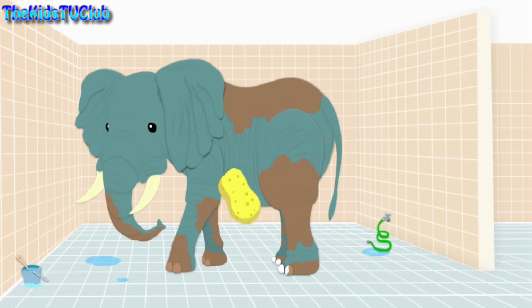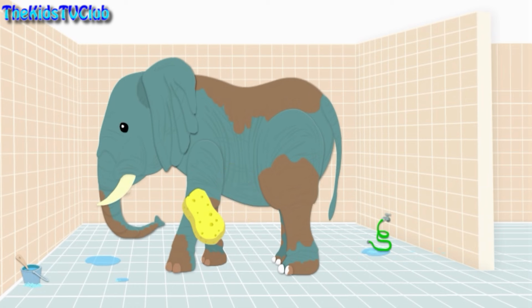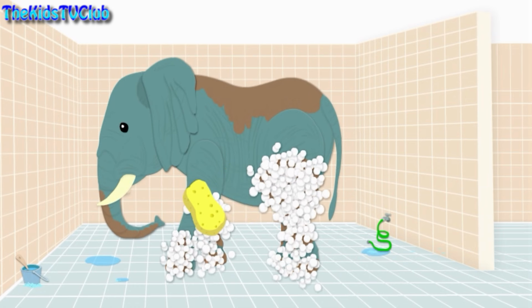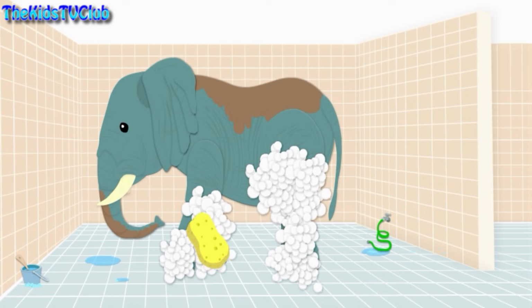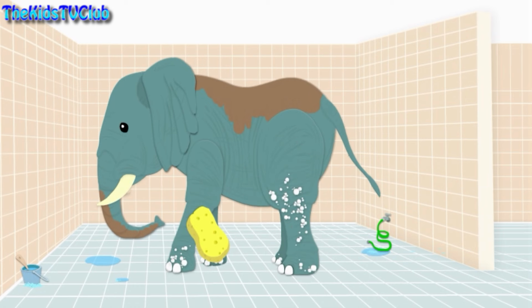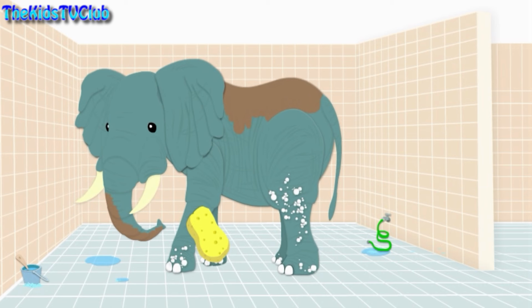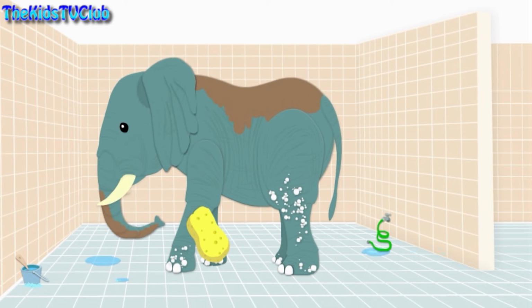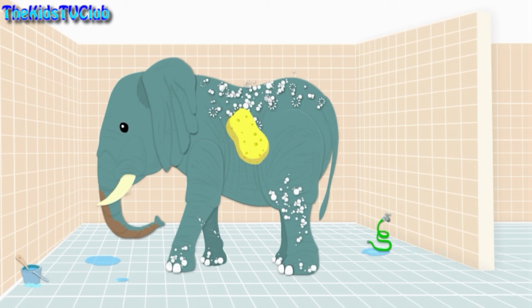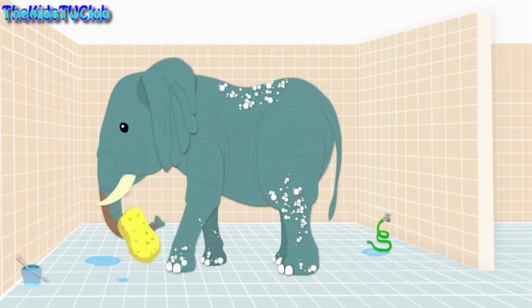Next, let's wash his leg. Yes, that's it. Look how thick her legs are. I bet they're strong enough to support an elephant. Wait a minute. They do support an elephant. Oh, wow. Now, let's wash his back. Click. Yes, that's the back. Elephants put dirt and mud on their backs so they don't get a sunburn.